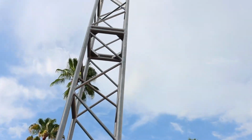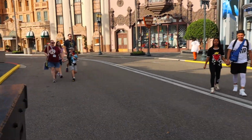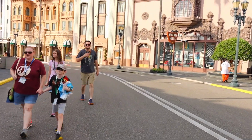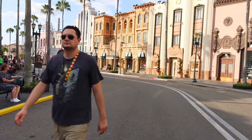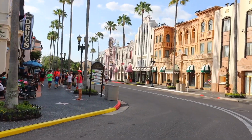So this is where they think the Vamp 69 scare zone will be, based off the speculation map. So we're actually gonna head down this way, see if there's any other, there are some lighting trusses. There's one similar to that one we just saw down the street. So we're gonna head down there and check it out, see if we can see anything.